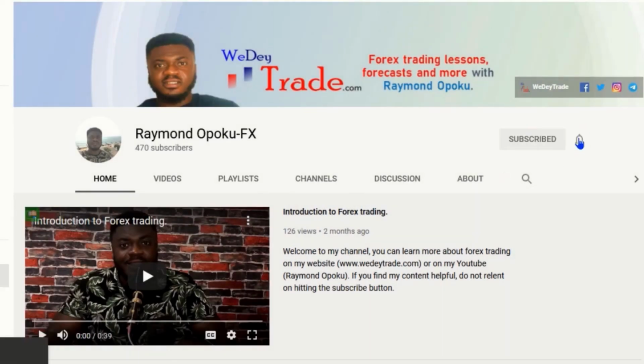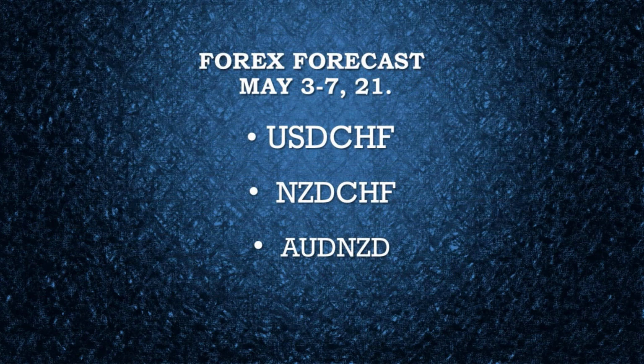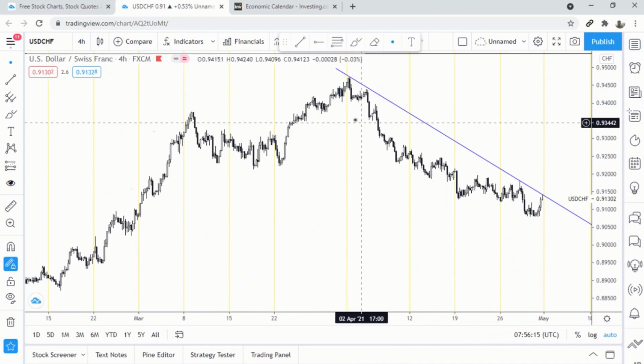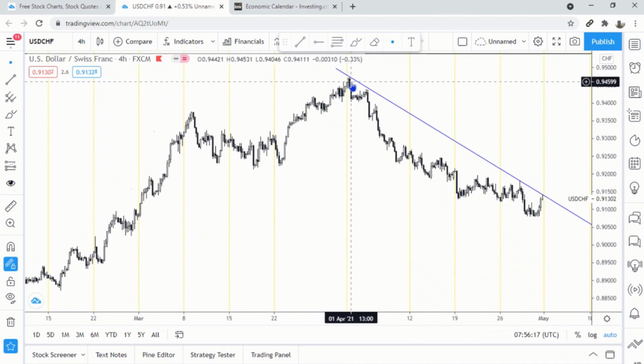For this week, we have three viable setups to look at: two potential breakout setups and a potential retest trade idea. On the watch list for this week, we have the USDCHF, the NZDCHF, and the AUDNZD. The USDCHF and the AUDNZD are giving us possible breakout trade ideas, and the NZDCHF is giving us a possible retest trade idea. So for the coming week, we see the USDCHF in a downtrend.